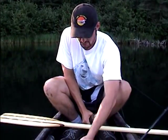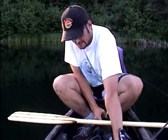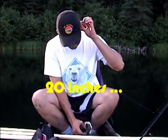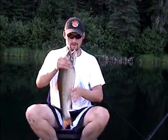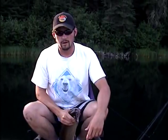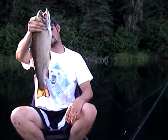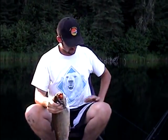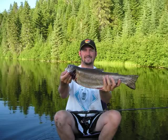Let me get a tape measure out, if I've got one here, just to show you guys the length. I don't think I have one, but you can pretty well imagine. I'm generally a very big advocate for releasing large fish, but when they get to be this size in these lakes, they don't have too much longer before they're going to die. So on that day, I just decided to keep him. He also swallowed the hook pretty bad, so I didn't figure that he'd make it if I released him anyways.